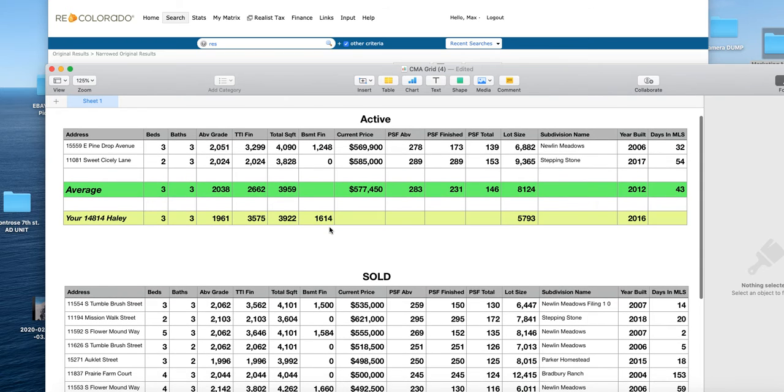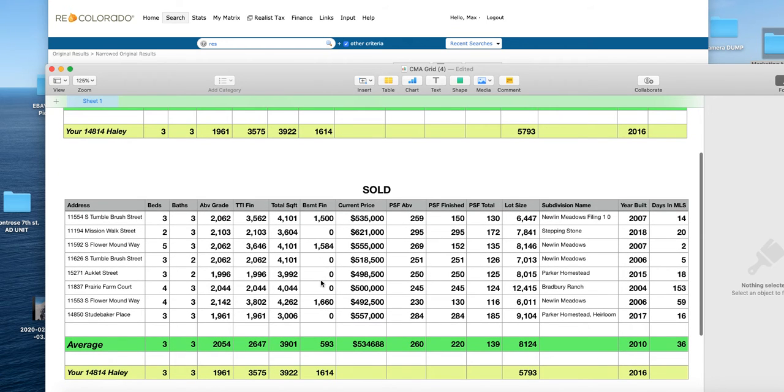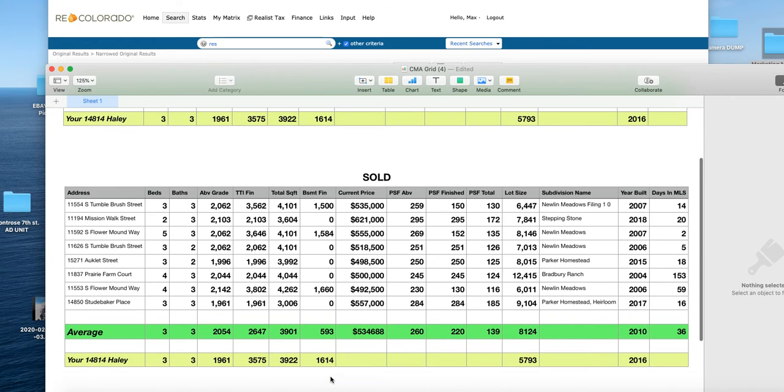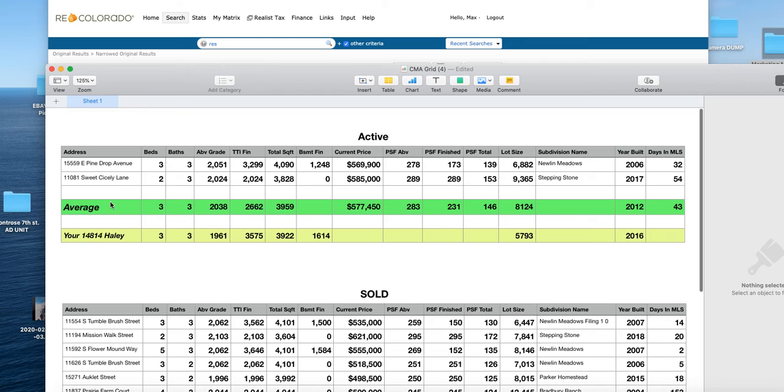So the big thing on these is going to be the basement finish. So they're all relatively new homes, and you can see that out of the 8 that are sold, only 3 of them have basement finishes. Or no, yours is not sold. So yours is the ninth one, but has a basement finish. So looking at this, I just do a quick average on the actives. There's only 2 that are active that are comparable to yours, and the average price of those is $577.